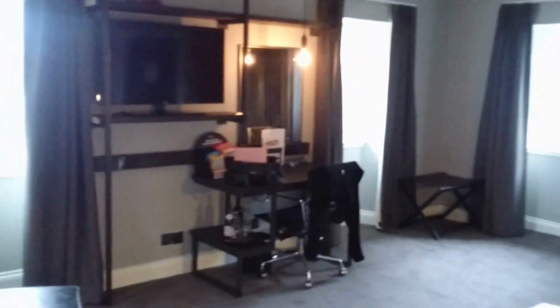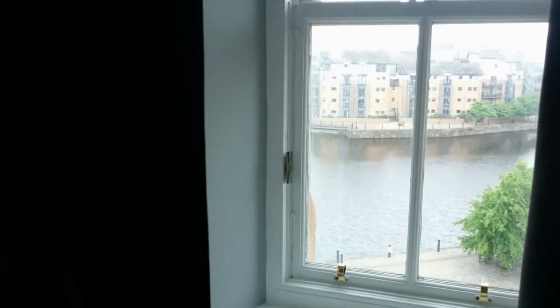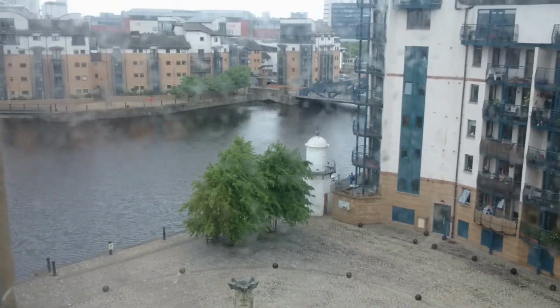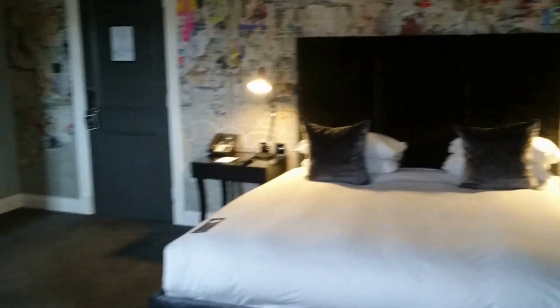And I have been upgraded to a superior room, which overlooks the water of Leith. Very dull, murky day today. A typical Scottish summer, I suppose you could say. Middle of June, and it certainly isn't flaming, more like hairy and drizzling. Seems to be a very comfortable room. I forgot to ask about Wi-Fi, but I've got my own mobile broadband.